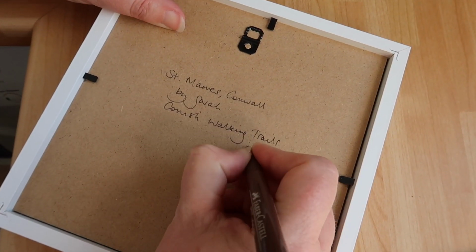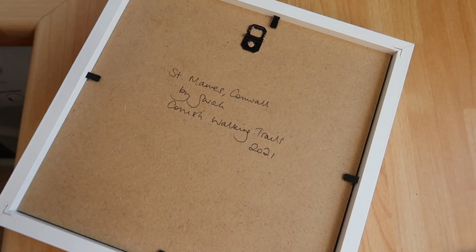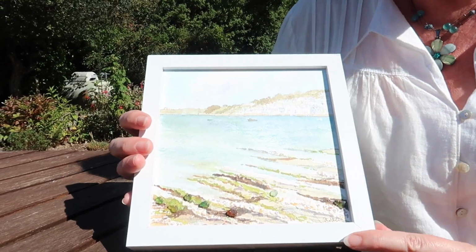So I've framed it all up. Let's have a look at it. Here's my interpretation of St Mawes.